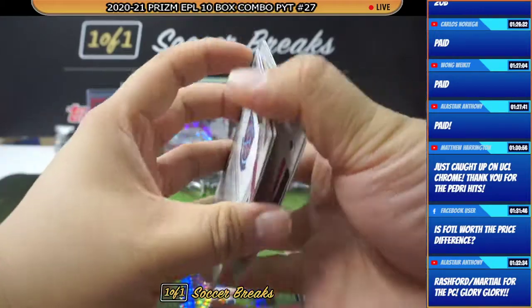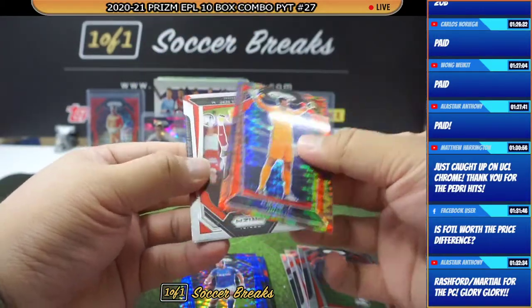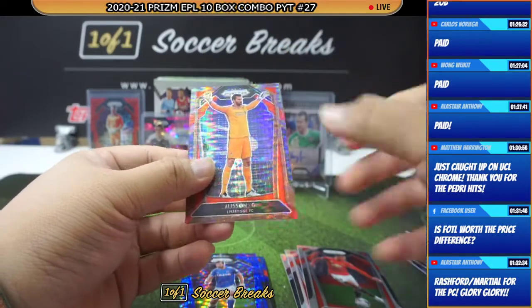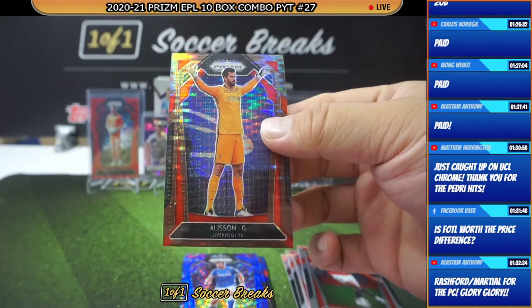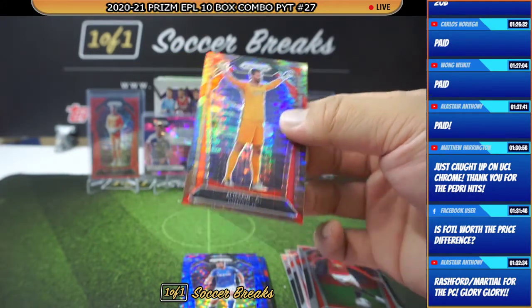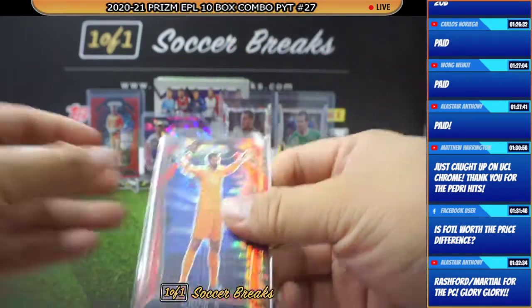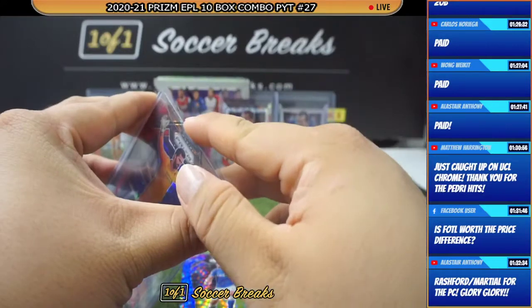And we got ourselves a bronze, and that's gonna go to Liverpool, Alisson. 13 of 25, bronze for Liverpool. Alisson going to Liverpool spot. Congrats on a bronze hit.